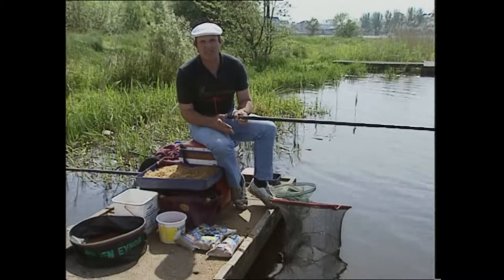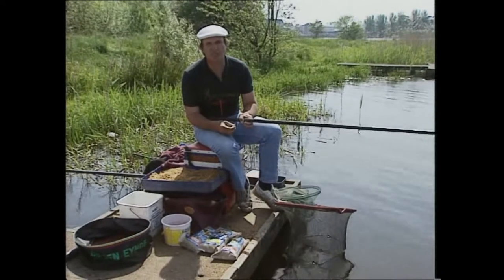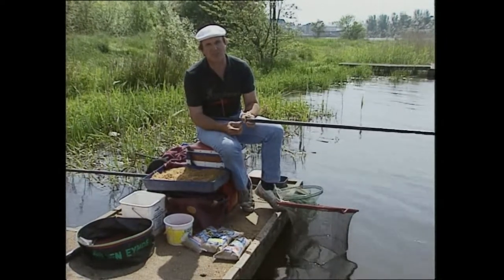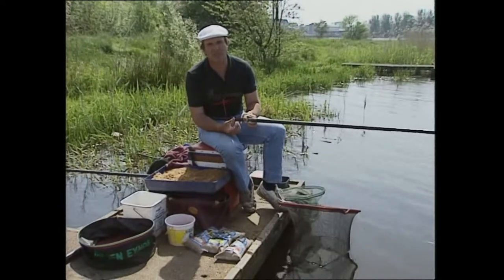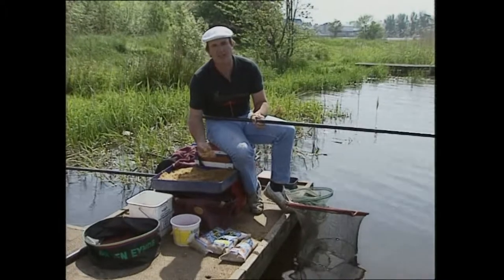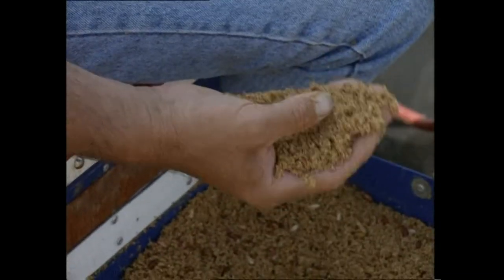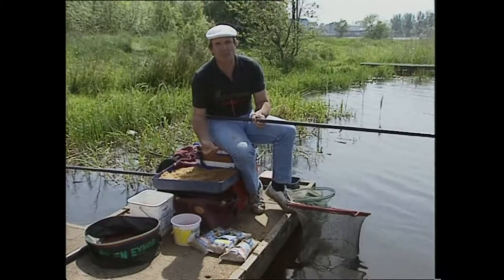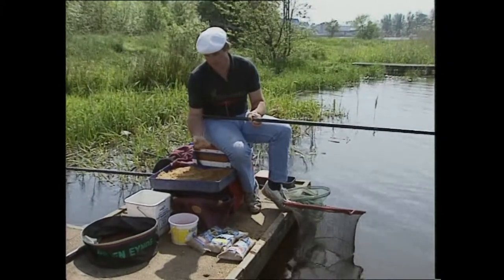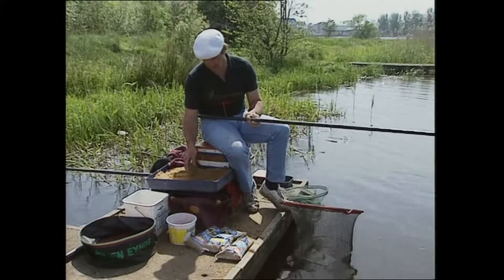Although I'm catching plenty of fish, you still need to draw them into your peg and keep drawing them in all day long. I'm doing this by using this light surface cloud with a few casters in it, a nice blend of ground bait to draw fish in. Casters actually pull the fish in and keep them feeding, and the surface cloud draws fish into your peg as it runs down with the flow.